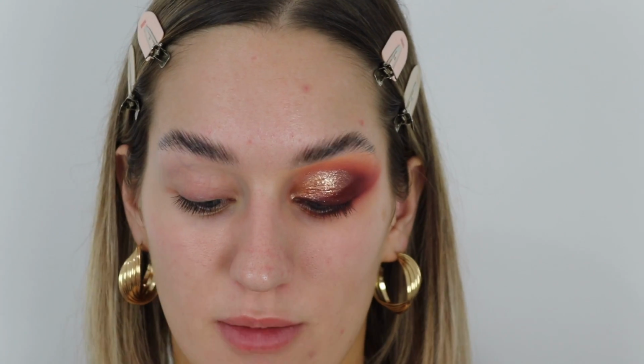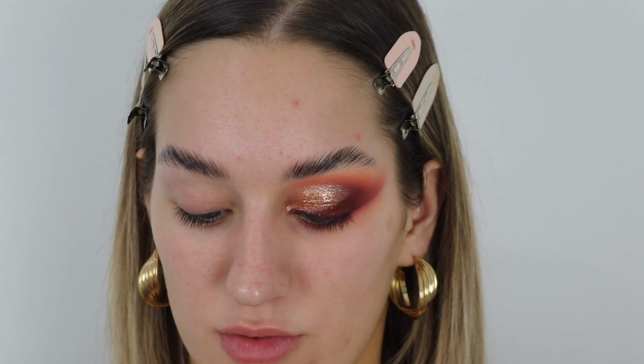So these lashes are from Lip and Lash Beauty and they are called 3D Bobbie. 3D Bobbie. I don't know why that makes me laugh so much.